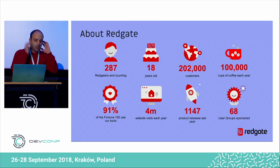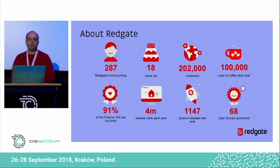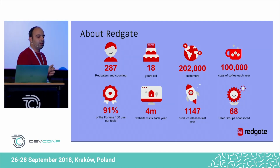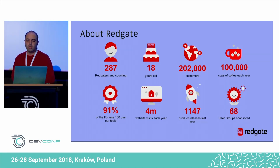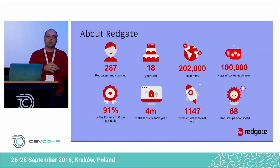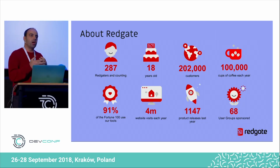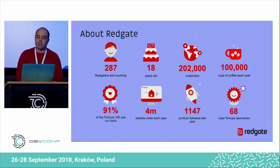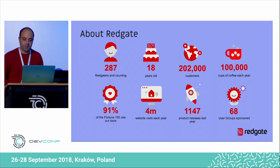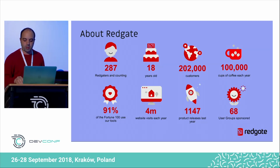When you look a little bit closely at Redgate with numbers, it's a pretty mature company. We have been out there for 18 years. There are nearly 300 employees. We care a lot about continuous delivery, so we released more than 1,000 times last year. We release to customer machines, so it's not a hosted system. That's a bit challenging, but we are trying to face that challenge as well. And we drink a lot of cups of coffee, as you can see on the top left. So this is the company that I work for, and the experience that I'm going to be telling you today is based on that.